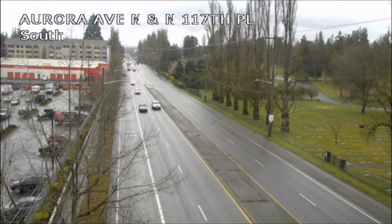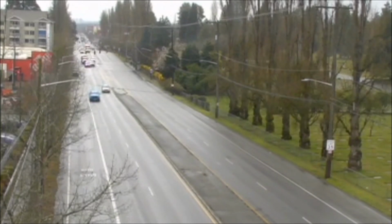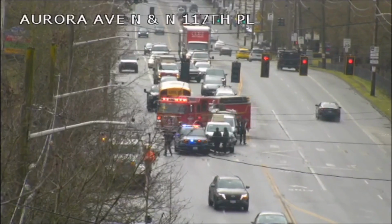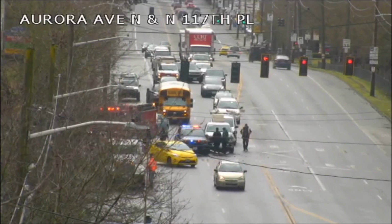Here's a distant clip that was still interesting. You have a Seattle police SUV responding with their lights on, but oncoming traffic can't see them around a stopped truck, and they are struck by a pickup. Again, thankfully, only minor injuries here. I believe the officer was taken to the hospital to be checked out, but nothing major.